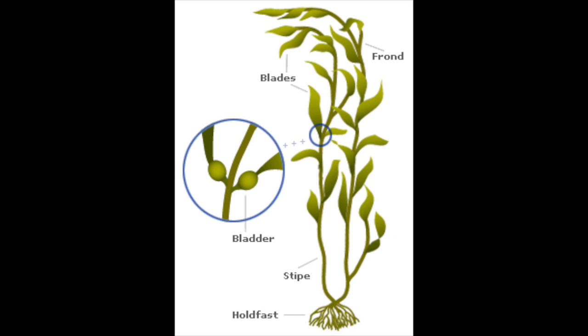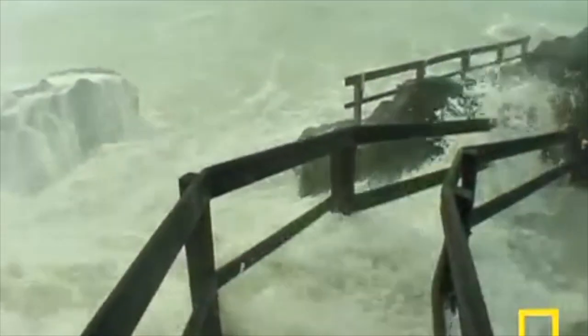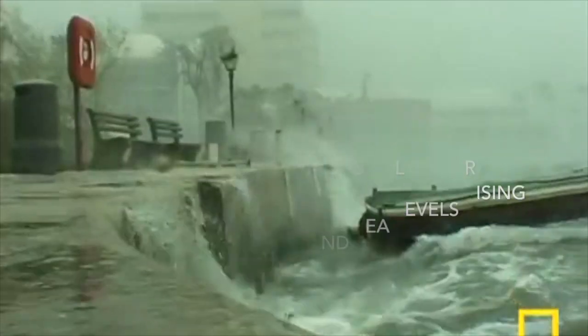Additionally, the jagged long structure of the kelp plant creates a lag towards the current and subsequently calms waters. This is why the kelp forests create such an attractive place for countless organisms to survive, as the current isn't as rough. Rough waters can cause a storm surge, in which high winds and atmospheric pressure change results in coastlines reducing and sea levels rising.